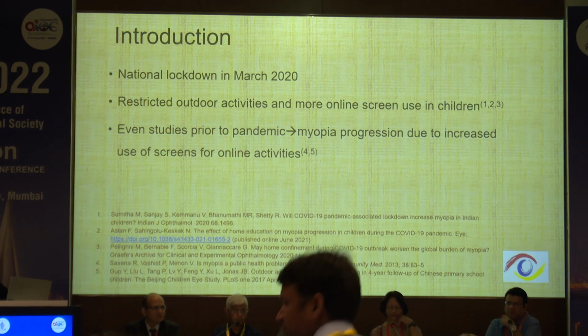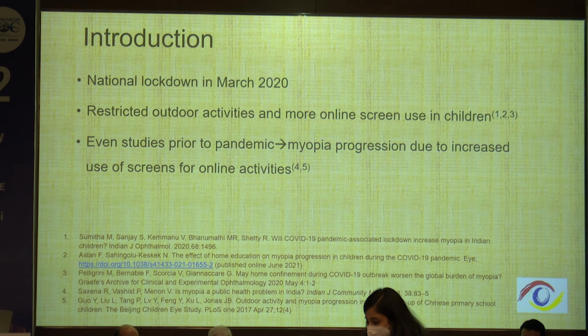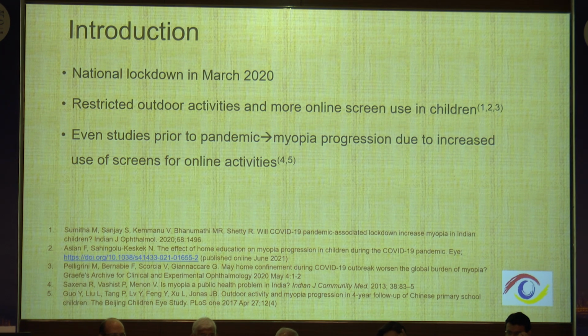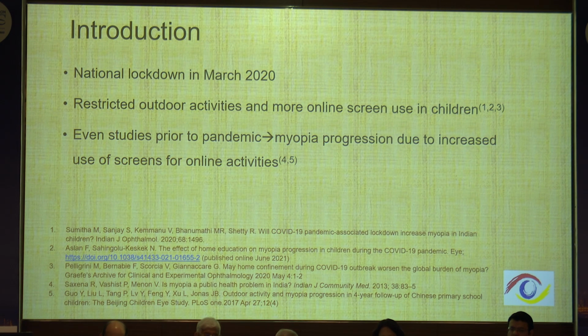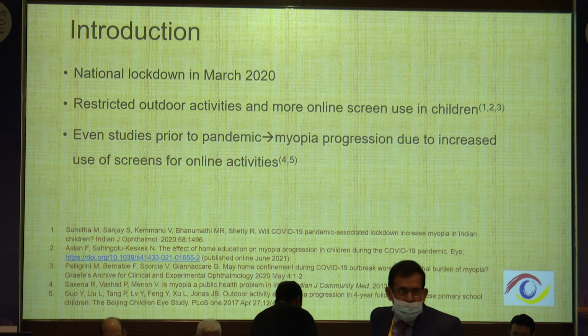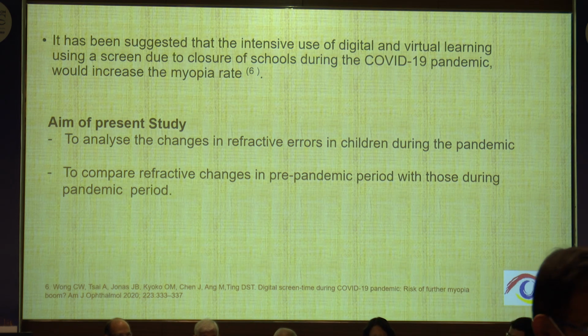As everybody is aware, in March 2020, a national lockdown was declared, a once in a lifetime event for all of us, which caused restriction of outdoor activities and more online screen use in children. Even studies prior to the pandemic have found that increased use of online activities leads to myopia progression, as everybody is aware. But during the lockdown, even at my home, I saw my children almost exposed to the screen all the time.